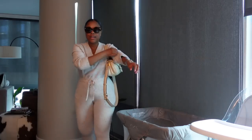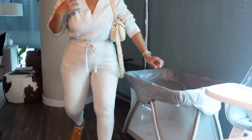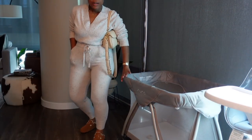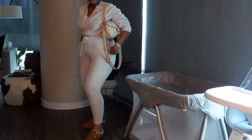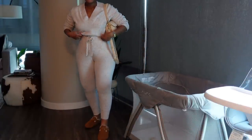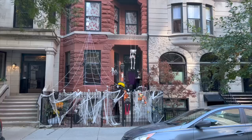Back up. I don't know if you guys can see. Can you guys see? Okay. So here it is. Never mind the baby bassinet. But yeah, so that is my outfit of the day, and I will check back in with you guys. Bye.